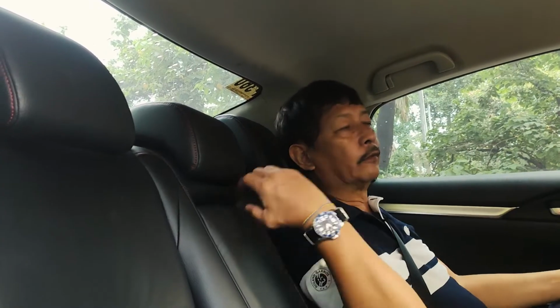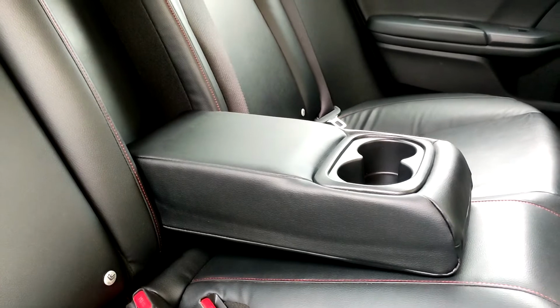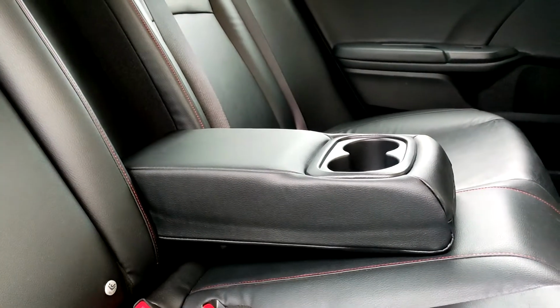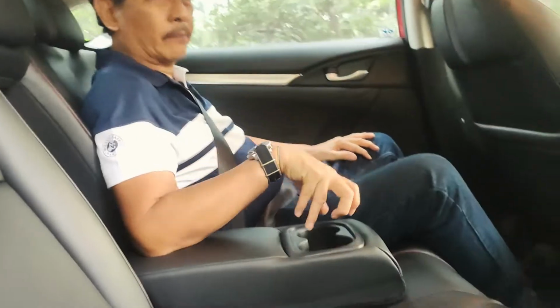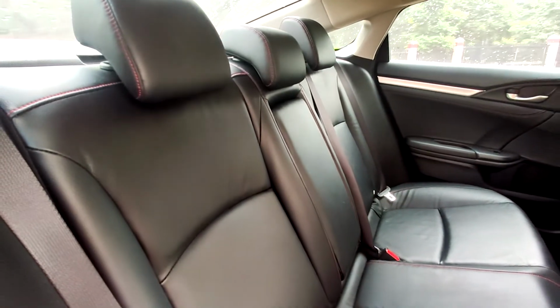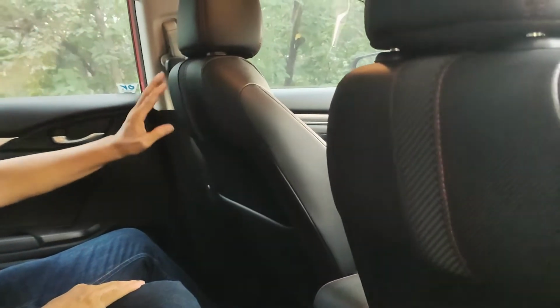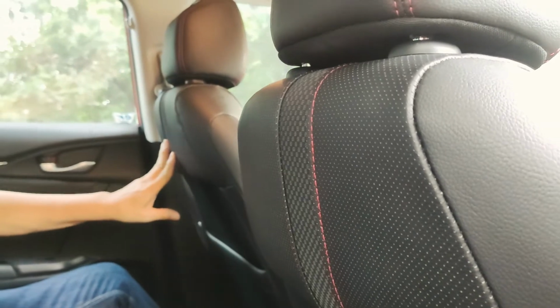If I'm the only one, or if we're only two passengers at the back, you have the convenience of this very soft armrest for the two passengers. Then you have your maybe cup of coffee right here. It's actually very good, very relaxing staying here at the rear. And then you also have the handle. Also pockets at the back. This trimming also adds to the sporty look of the Honda Civic RS Turbo.